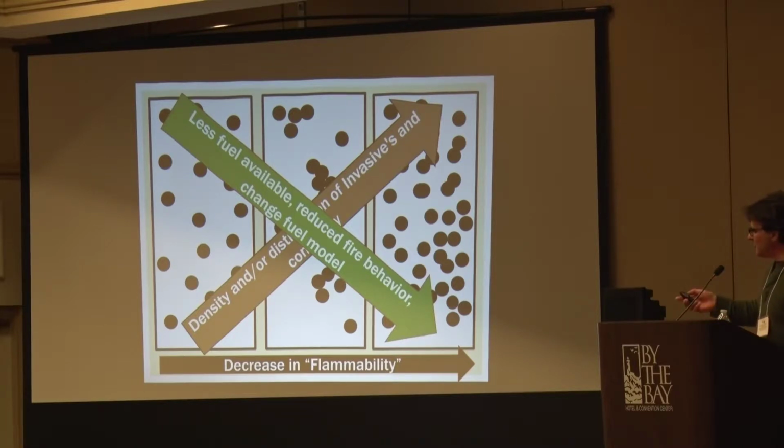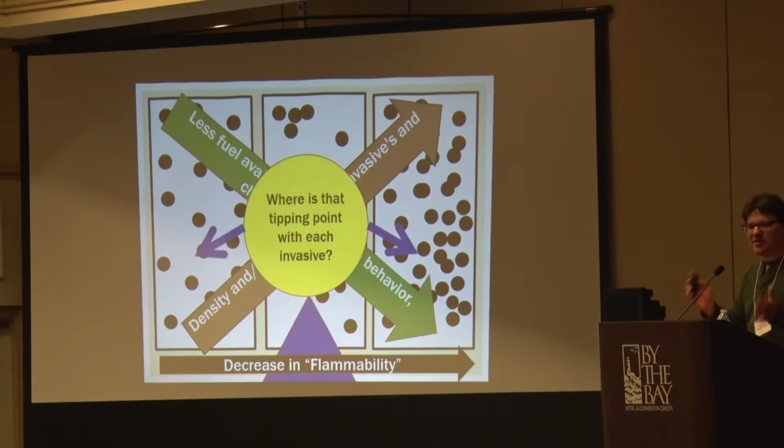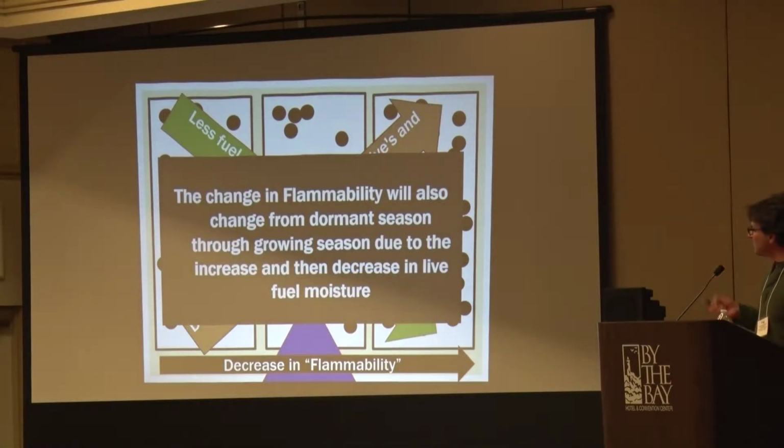So if it slides to this picture here on the right side, you might use fire as a stopgap throughout there, but you're probably hitting them heavily with other tools to knock those invasives back down. So where's that tipping point though? That's what you need to determine on any one site, is where's that tipping point where that percentage of invasive species density or distribution actually changes your prescription parameters based off a fuel model. You can't really use a fuel model anymore as well, because it's adding another component that fuel models aren't necessarily designed for. So the change in flammability also is going to change from dormant through growing season, and that obviously has to do mostly with that increase and decrease in live fuel moisture.